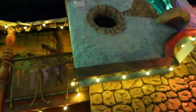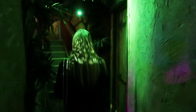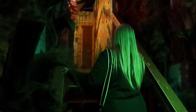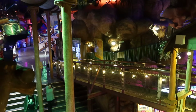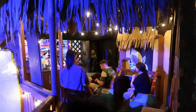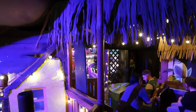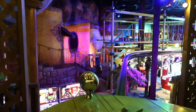Let's go on Toucan Tours. Entrance is just up here, inside this big tower. Love the flickering torches. There we are. It's also got a big dark ride section, this too. And here we go on Toucan Tours.